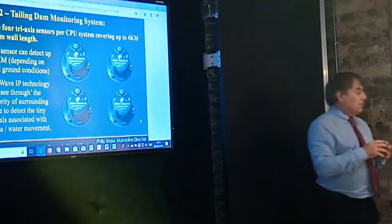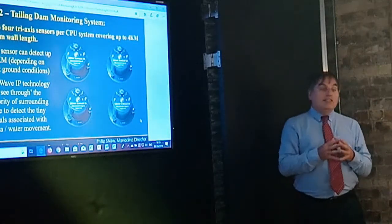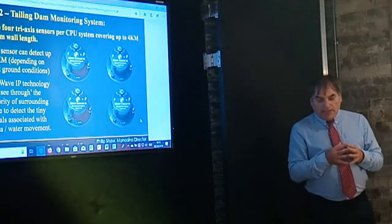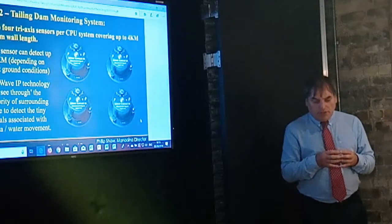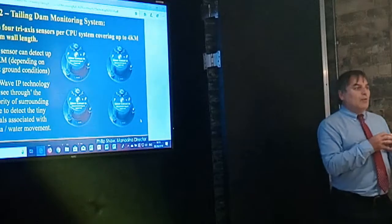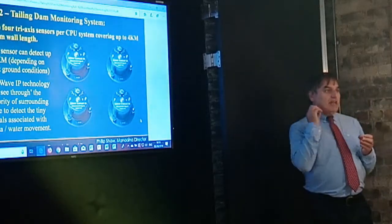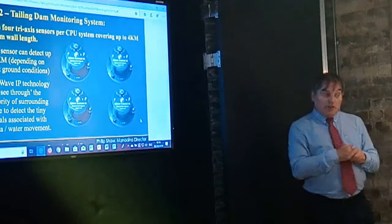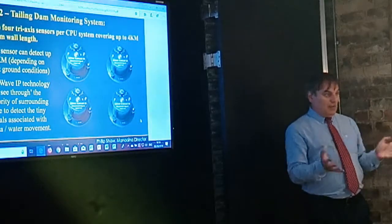Each sensor can pick up to 1 kilometre. We've actually detected up to 5 kilometres. We got involved in gas outbursts for a project in Kazakhstan years ago, and we were able to pick up precursors to gas outbursts, blow-offs, up to 5.5 kilometres if the environment was suitable.